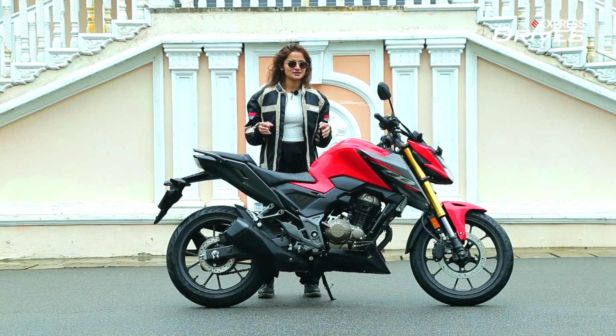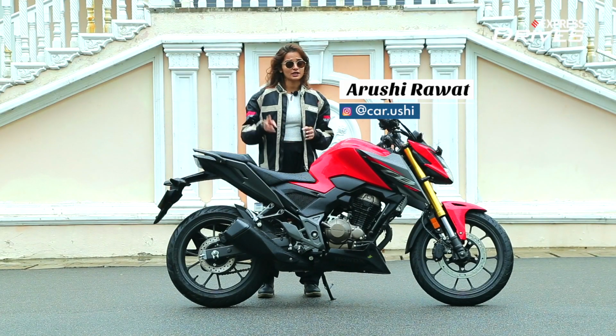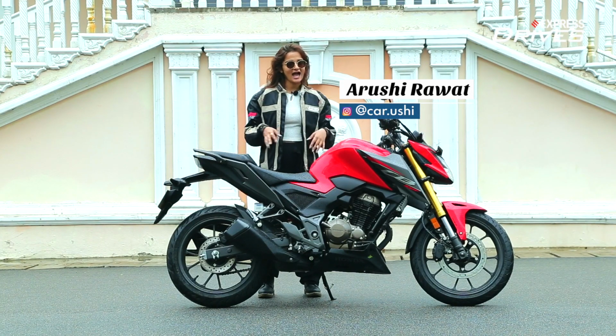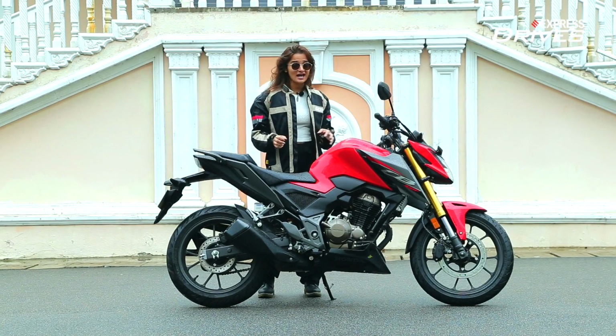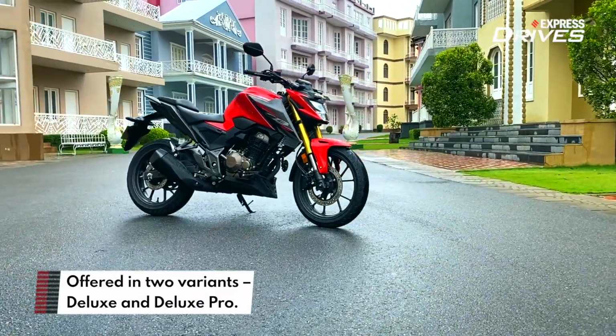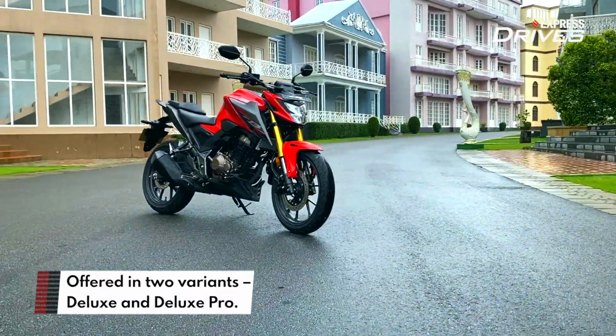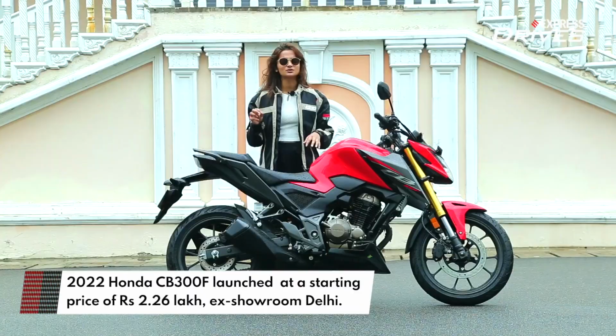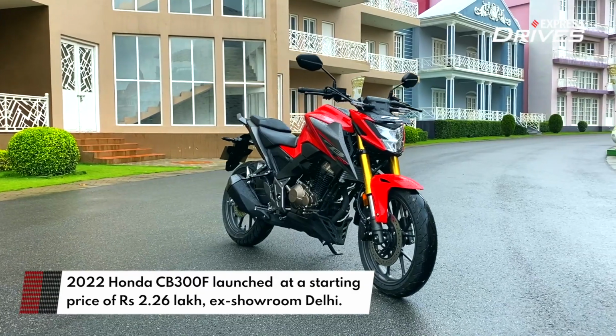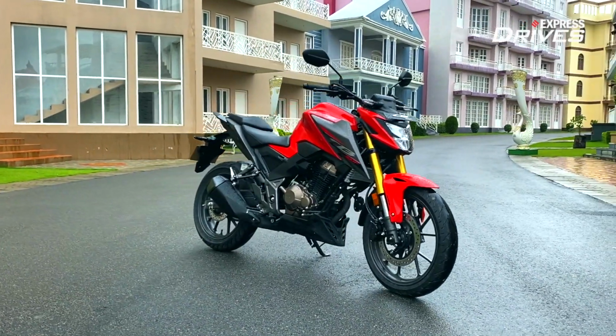Now first things first, the CB300F is offered in two variants, the Deluxe and the Deluxe Pro. The Deluxe is priced at Rs 2.25 lakhs and the Pro is priced at Rs 2.28 lakhs ex-showroom. The only difference between the two variants is that the latter one gets Bluetooth connectivity, and let me tell you, it is worth the 3,000 rupees it is asking for.